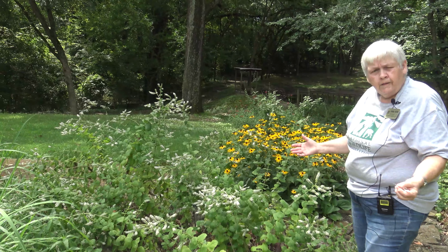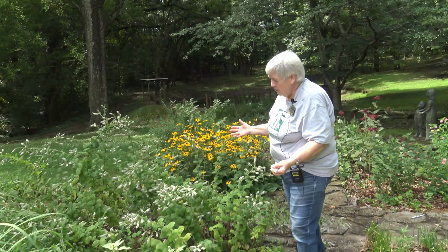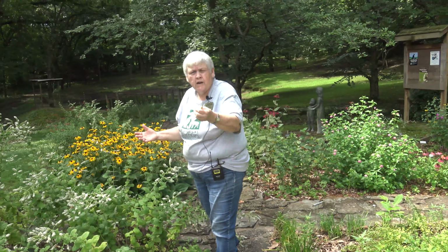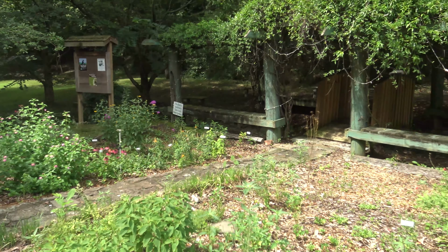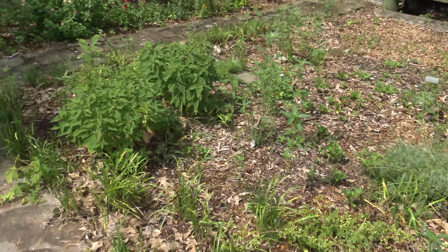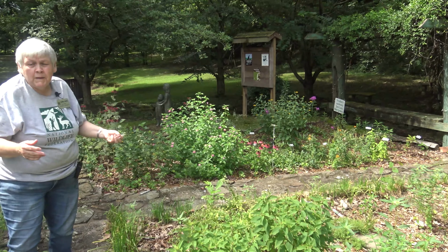But this is our summertime pollinator and herb garden, and of course the pollinators love us. Sherry has a butterfly hitching a ride on her now, and they'll light on your head and your face and your arms. But as you can see, they're busy as bees out here.